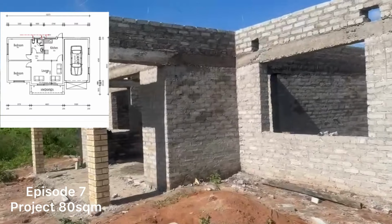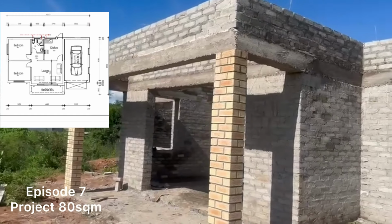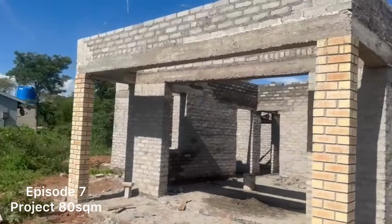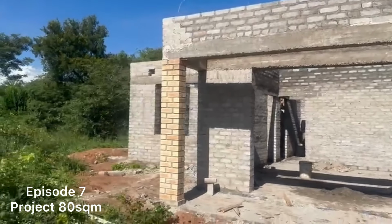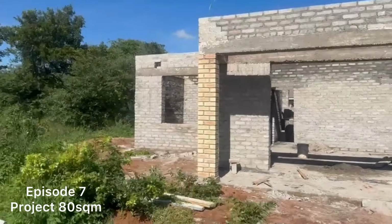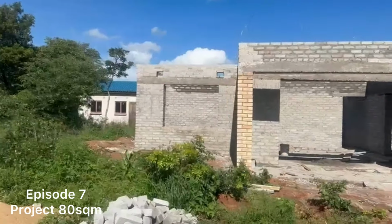Today's episode, we're talking about the ring beam and the brickwork above the ring beam, right? A lot of you guys want to know the costs. I'll jump into that, then I'll do a quick breakdown. So on that stage, I've got notes, so I'm looking down.